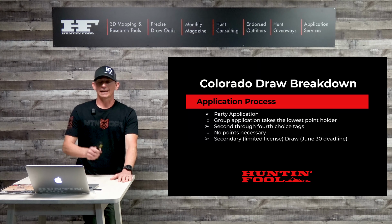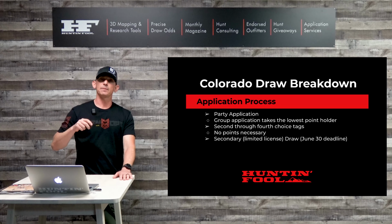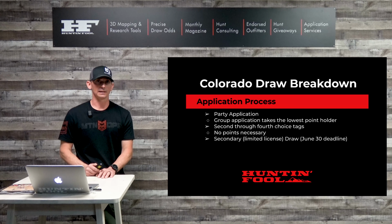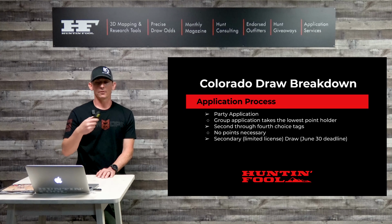So now let's jump into the secondary draw. In the secondary draw, basically all the tags that are still remaining after everyone's first through fourth choice has been gone through in the primary draw, this is where they're going to get allocated next. And this is your next shot at getting it. Just remember, you don't have to apply in the primary draw in order to be eligible to apply in the secondary draw. If you didn't apply in the primary draw, you're still going to have to buy your hunting license, buy your habitat stamp, and so on and so forth to be included in it.